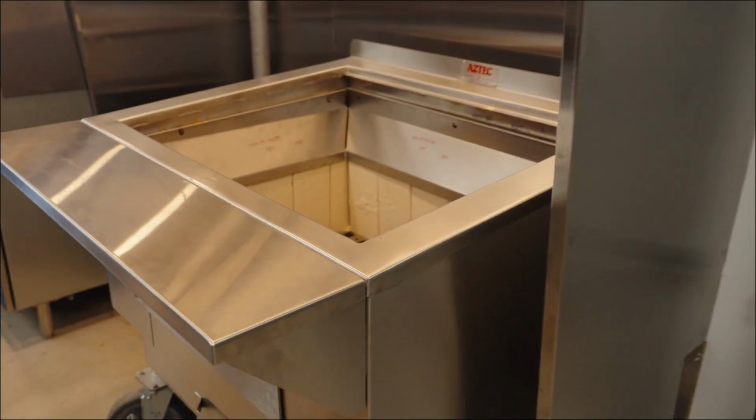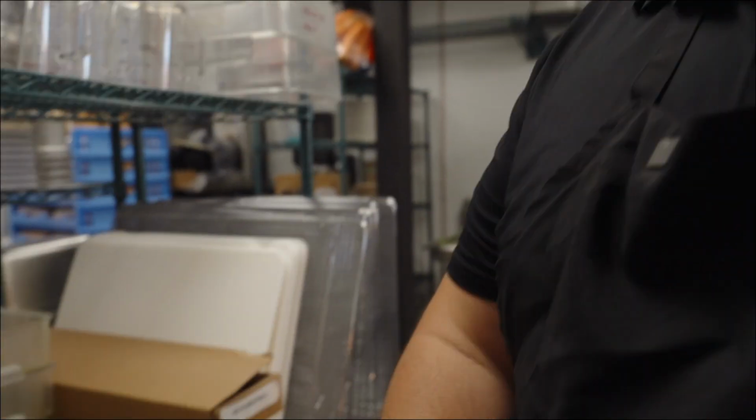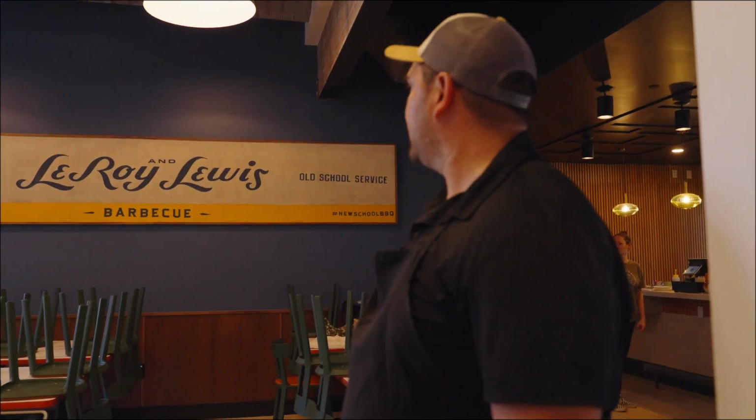You're gonna light this wood grill up today, too. It's gonna be very exciting. This whole place is gonna smell like wood smoke. Let's pop it out to the barbecue line. Looks amazing out here. Kept the awning from the original food truck.